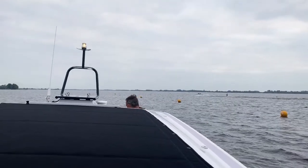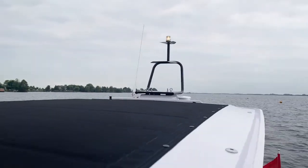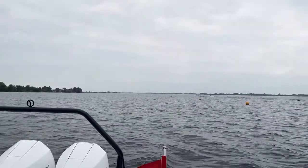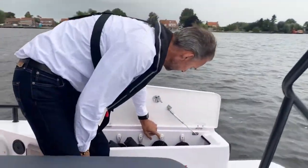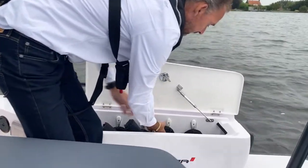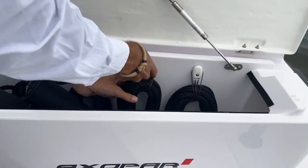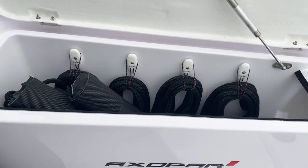Oh yeah, a practical thing. This actually was an idea of Patrick Polch, our colleague and my friend Patrick. This is done by Barton, and it's a simple thing, but I think this is really nice to be able to store your mooring lines like this.